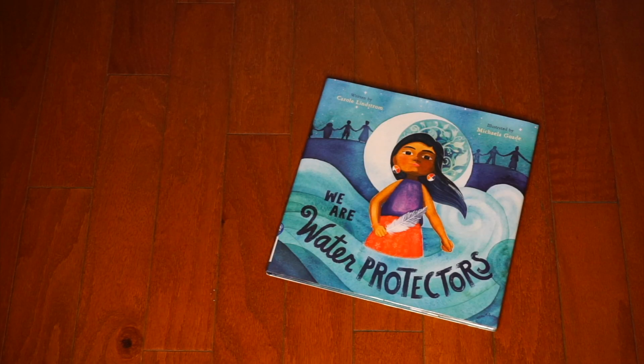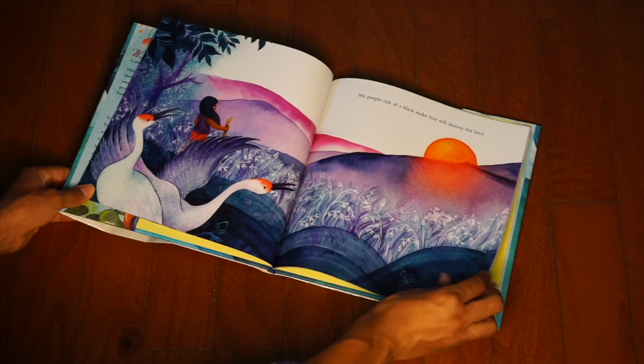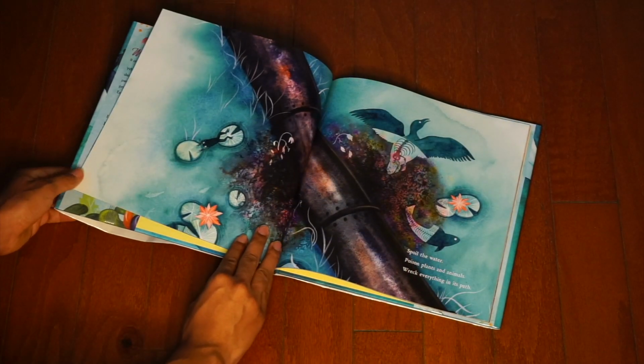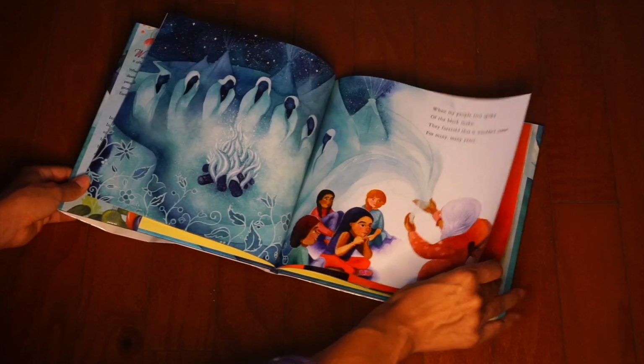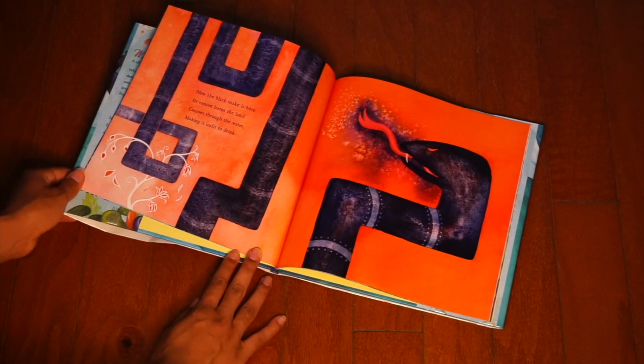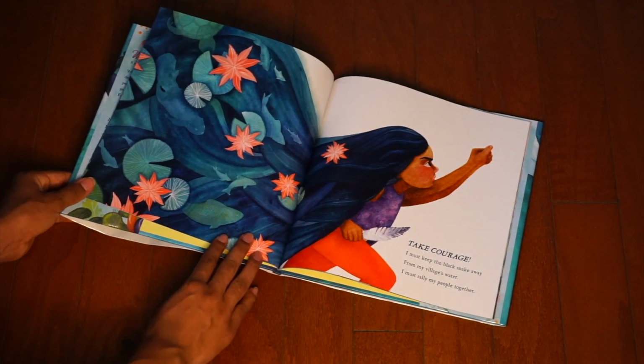And last but certainly not least is We Are Water Protectors by Carole Lindstrom, illustrated by Michaela Goade, about a young girl and her tribe vowing to protect their homeland that's being threatened by the Black Snake, which is inspired by the indigenous-led protests against the Dakota Access Pipeline. Something about the texture of the watercolor and how the Black Snake and its impact on the environment is depicted is so stunning, and it has so many gorgeous full spreads. I absolutely see why this just recently won the Caldecott Medal, which is the highest honor for an American children's book illustrator.